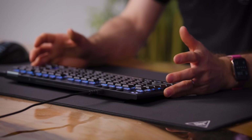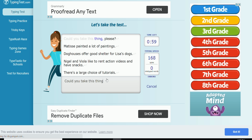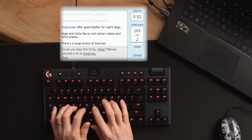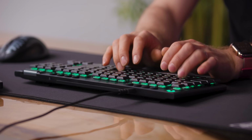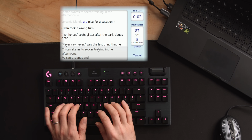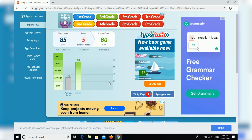Let's start with a typing test because I'm ready to jump right into it. I'm feeling good about this. About 85 words per minute with 5 errors on a keyboard that I'm touching for the first time. Whew, that is not bad.